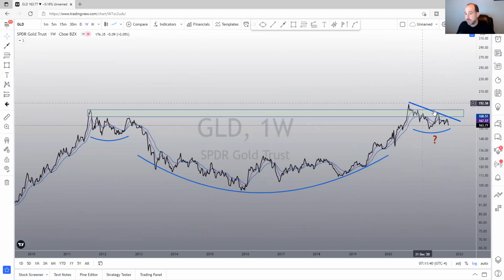For me, a break above this trend line would be interesting, and then a break above 183. If it gets above 183, gold becomes interesting again. Below that, I'm not interested in it. And again, as an indicator, it's not showing the rush to safety that people expect from gold. So there's that.